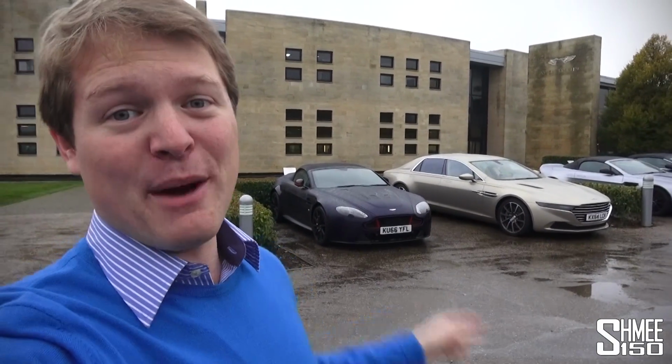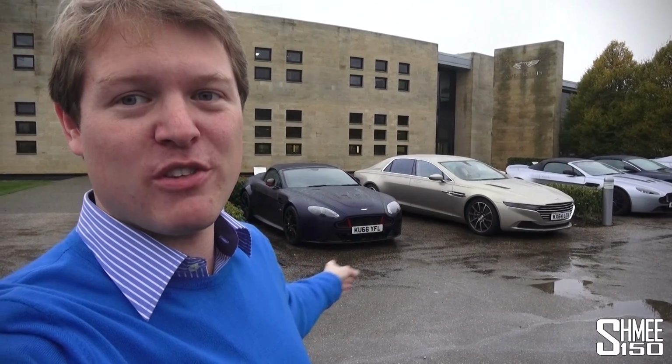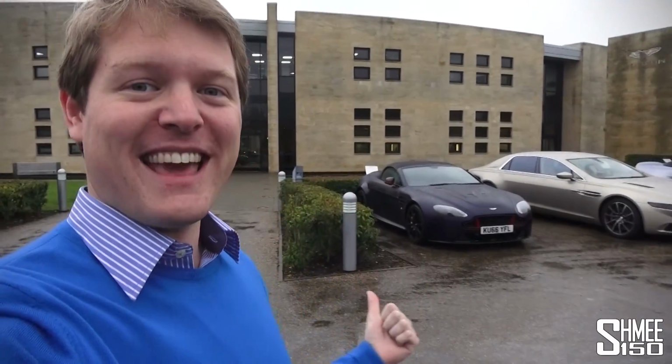Out here we're greeted already by some pretty cool stuff, by the way. I've got to mention it. The V12 Vantage S Roadster, actually 2 of them, and the Lagonda Taraf in the middle. That is rather special. What am I waiting for though? Let's get inside. It's time to see GT8 being painted.